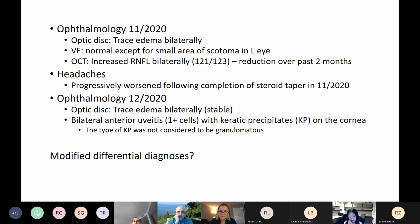So at this point, with the uveitis and the rest of her clinical picture, what would the modified differential be? Well, let's quickly start with a few fellows. Now we've got anterior uveitis. What do you want to throw out on the differential? Okay. Maybe Sarah, Tyler, Netta. Go big. Just start talking.